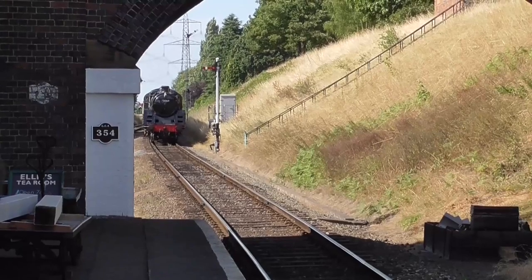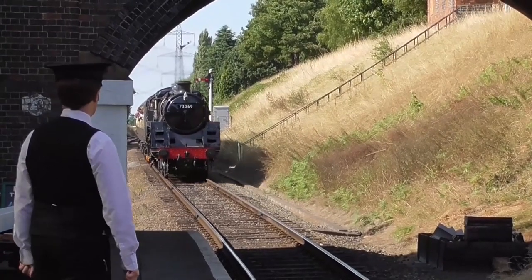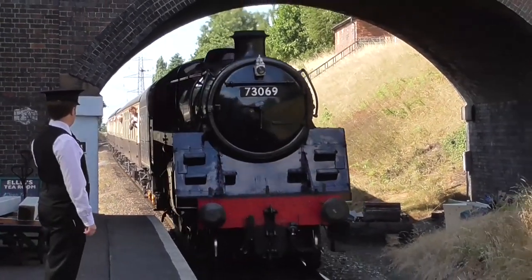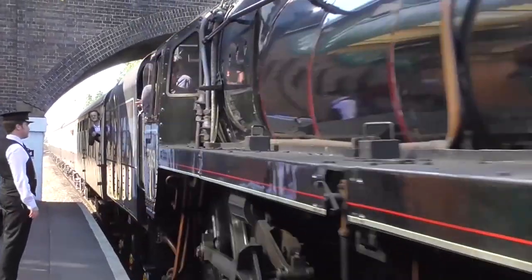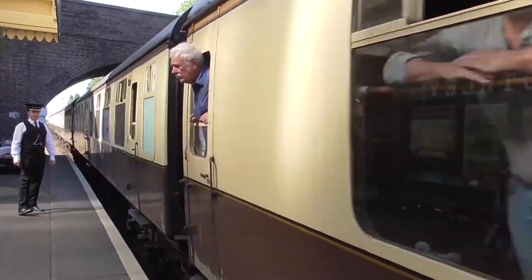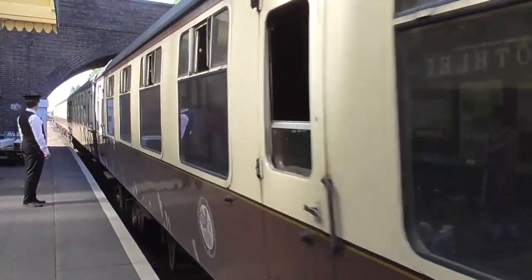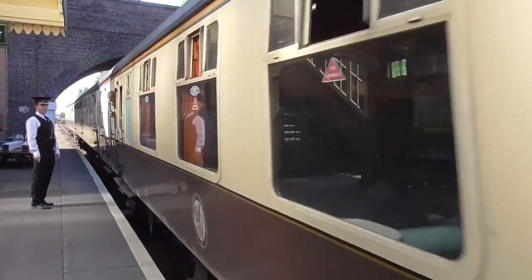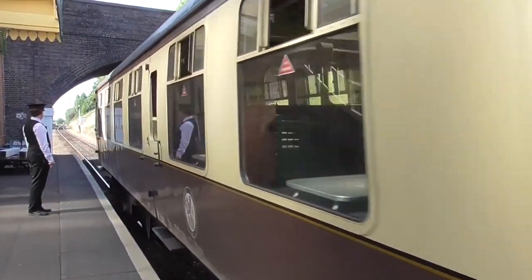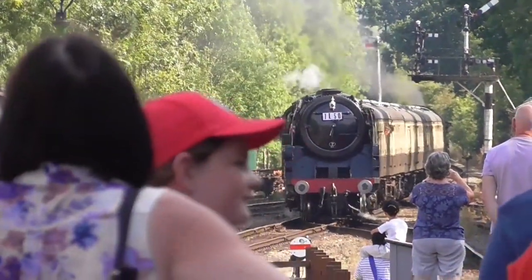After this, 73069 heads through the station with a passenger train. We gather as Oliver Cromwell takes its very same train back down to Loughborough for the last service of the day.